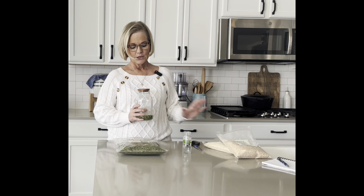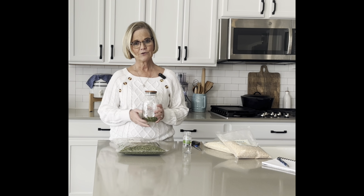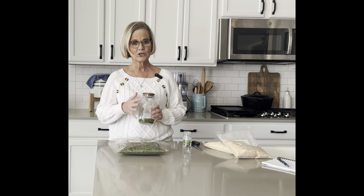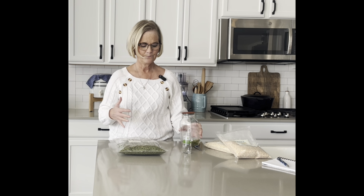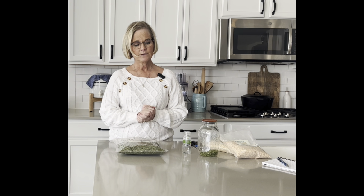I'm going to show you how to make an everything bagel seasoning from stuff that you just have in your stock. So this is a great way for you to save money and to start challenging everything that's in your pantry. Now let me show you what my backup stock of seasoning and spices looks like.